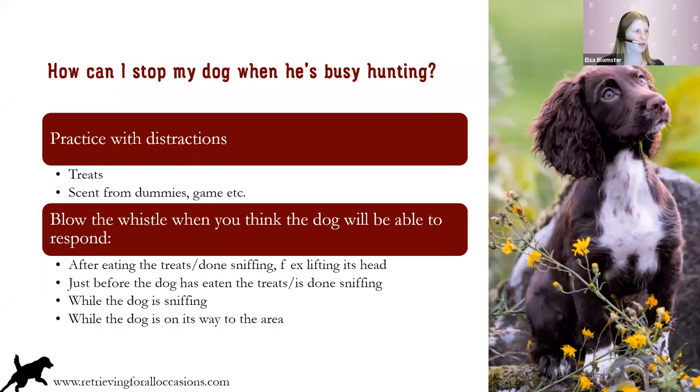Okay, I think we have some more questions on the stop whistle that we have prepared. So I'm going to show you something that we've written about that. It was about how can I stop my dog when he's busy hunting?